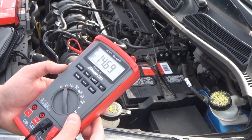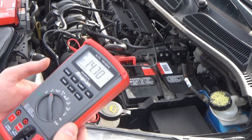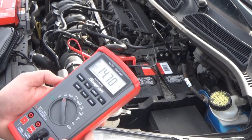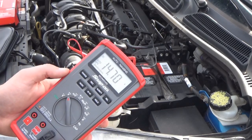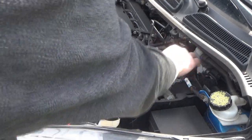From there, you're probably going to want a battery. So that's why I'm curious to see exactly what the Fusion's battery is going to read at. So it looks like this is good. It's charging well. Go ahead and disconnect our leads now.